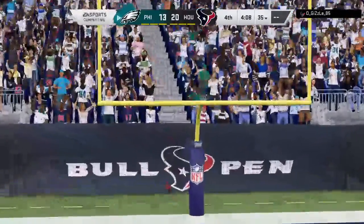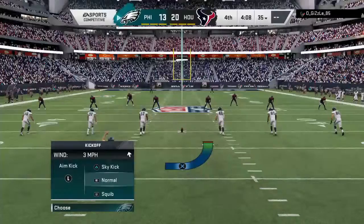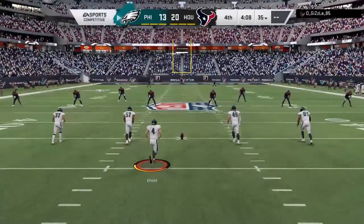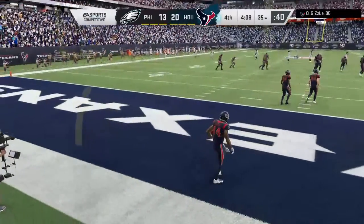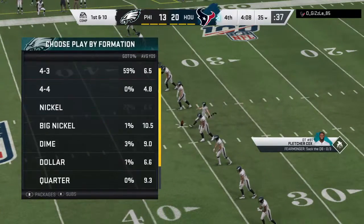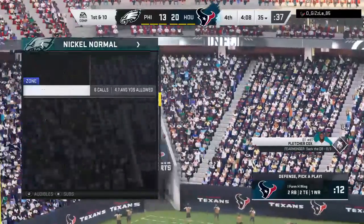And this time he gets it to go, up and good. So they'll get another shot on offense following that pick six. And now the kick is away. Let's go. The Texans take over 1st and 10 at their own 35-yard line.